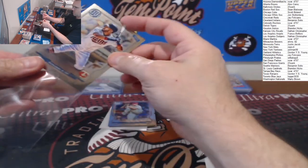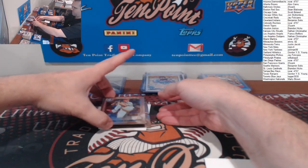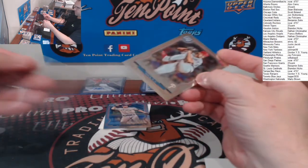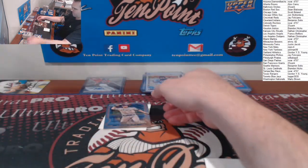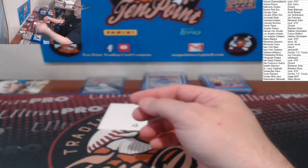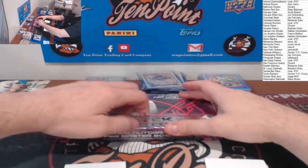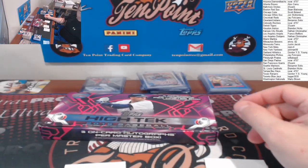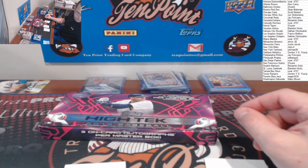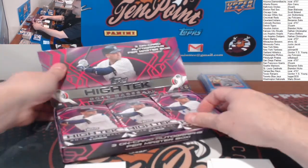Rosario Chrome for the Twins. Nola Chrome for the Phillies. And for the Yankees, Chrome, LeMahieu. Alright guys, last box, high tech, looking for three autos. Yes, don't forget that babe, I will make sure it gets top loaded. Not a problem. Thank you.